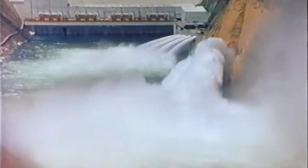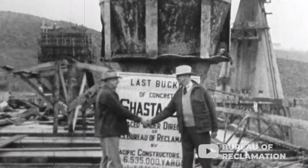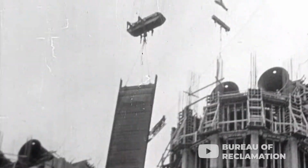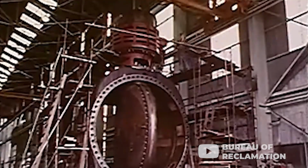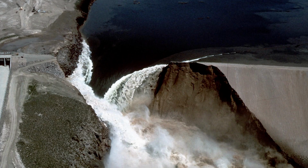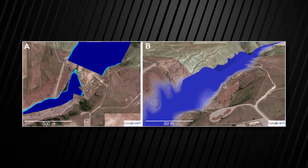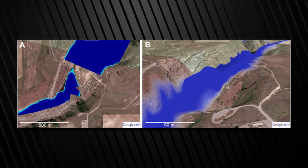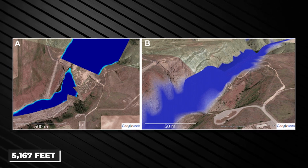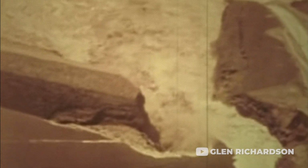Once the dam was constructed, the next step was to fill the reservoir. The U.S. Bureau of Reclamation monitored the structure's and foundation's performance during this process. The reservoir was filled at a rate of 1 foot per day initially, with the bottom at around 5,500 feet in elevation. By March, the reservoir's water surface had risen to 5,167 feet, with water being released at a rate of 295 cubic feet per second through the auxiliary outlet.